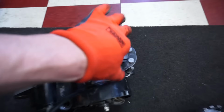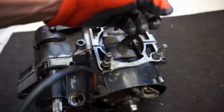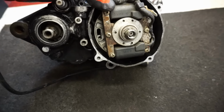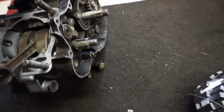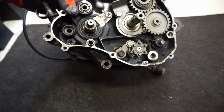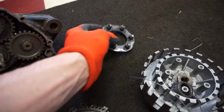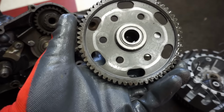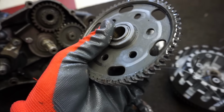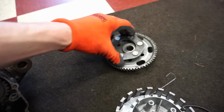So here's the bottom end. The rod is junk on this bottom end as well. So it's not like we can even swap that. At least it comes with the stator. But it looks like this was all apart. Looks like somebody cut off this gear for the clutch basket for some reason. Because that usually sits right there like that.